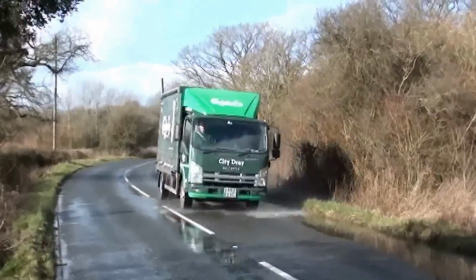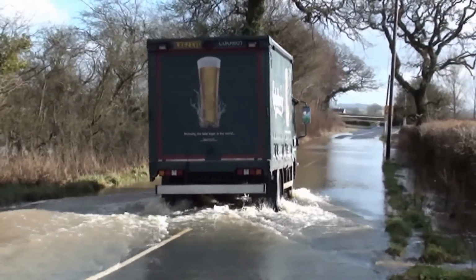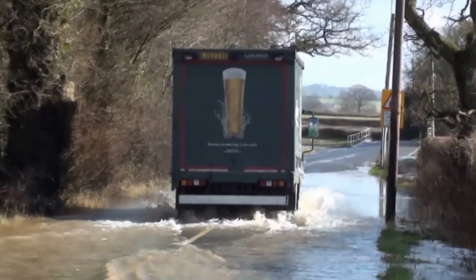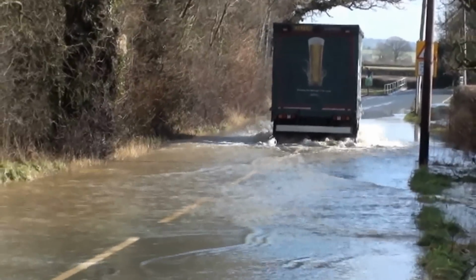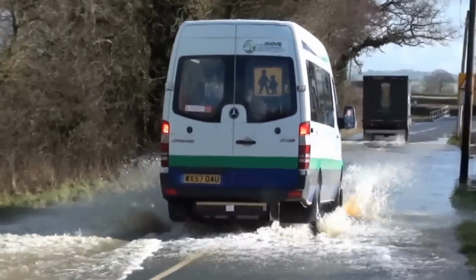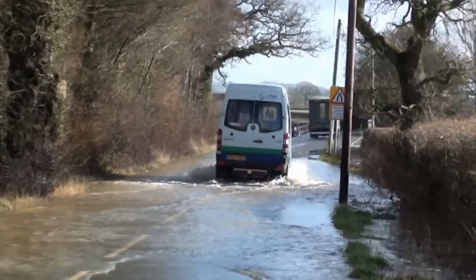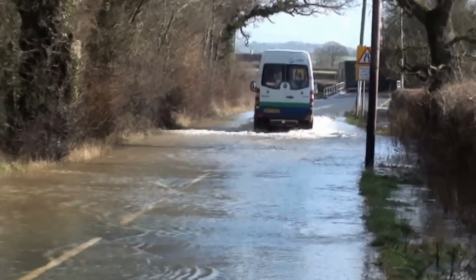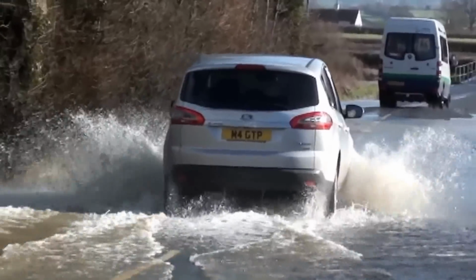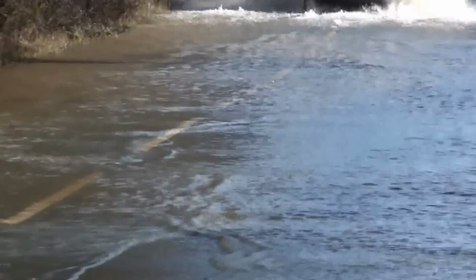Here we go. Here's a lorry now, Carlsberg. Now they should be able to go through no problem. He's not going very fast. He's obviously worried, perhaps I'm worried that I'm videoing him. He's going pretty fast.